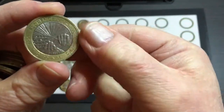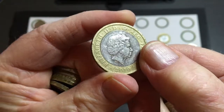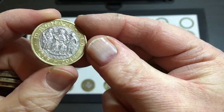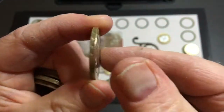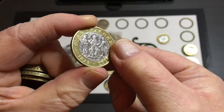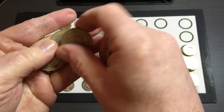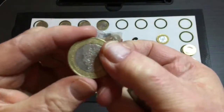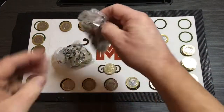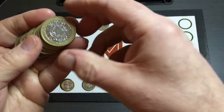Oh, got a Magna Carta as well. Oh, just get rid of this Florence Nightingale first. Another stunner of a coin. And another Charles Dickens finished that bag off. Right, two bags left. Let's see what else we can come up with.